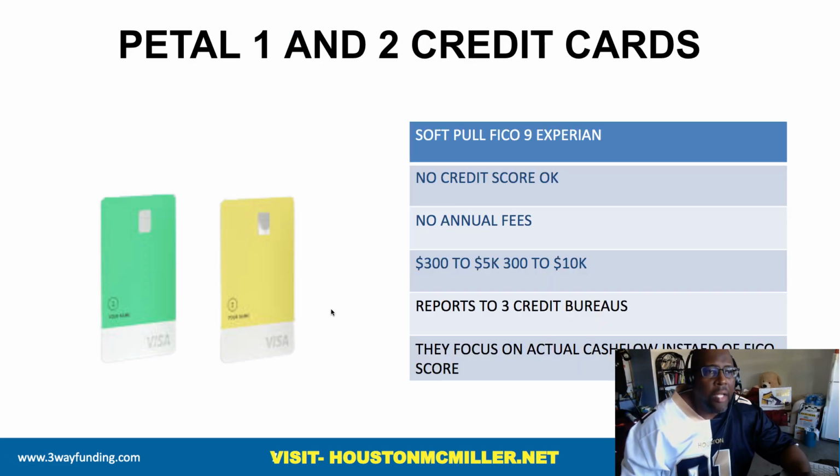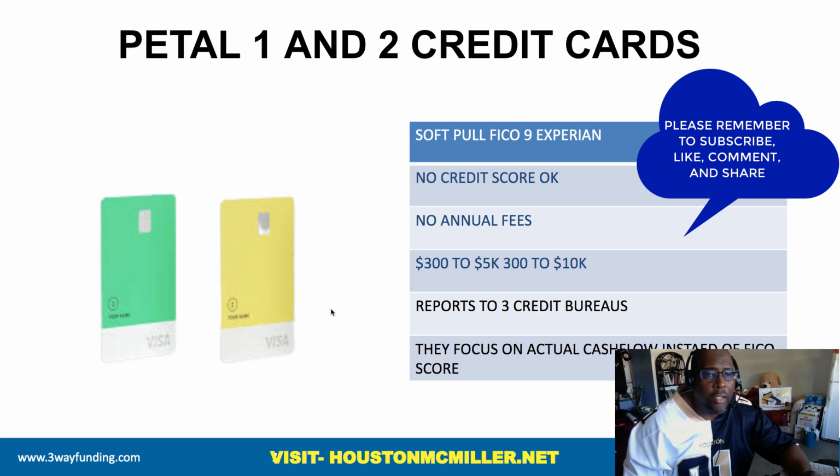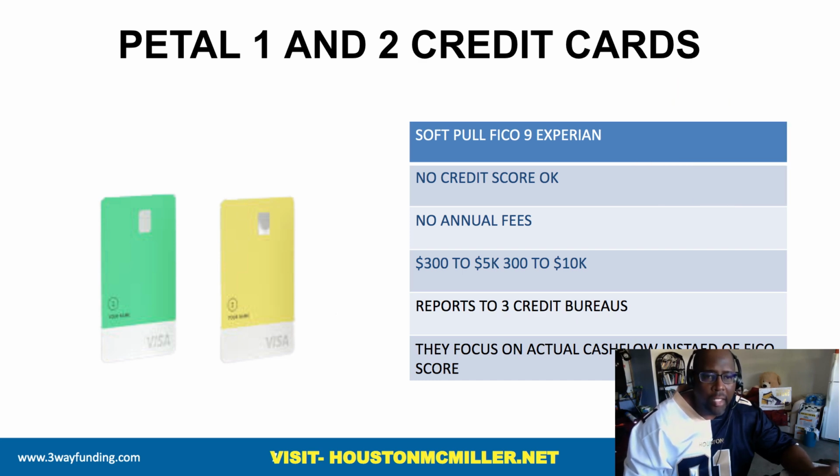Okay. You have the PETAL card, the PETAL 1 and 2. So your PETAL 1 is for your bad credit, and no credit goes from 300 up to 5,000. And then if you have established credit, it goes from 300 up to 10,000. And it reports to all three credit bureaus. And their main focus is not really on the credit score, because you don't have to have a credit score to get this. Their main focus is your education level, how long you've been on your job, how long you've been at your place of residence, okay?